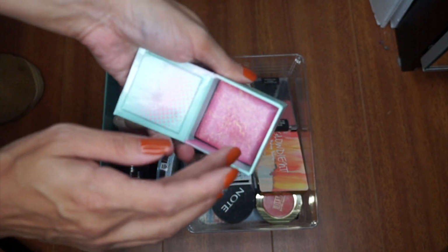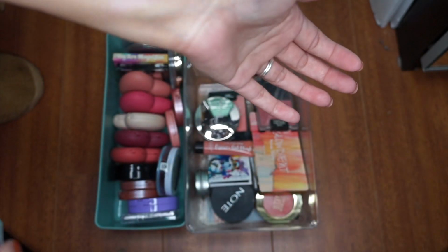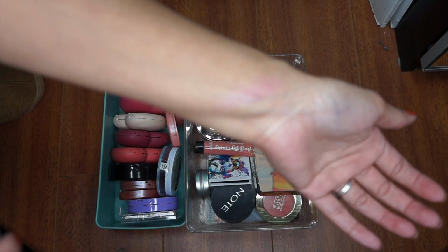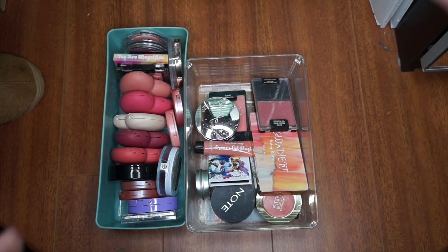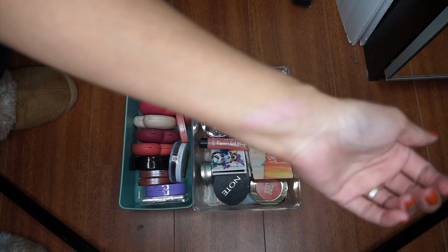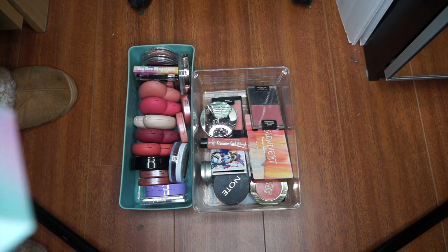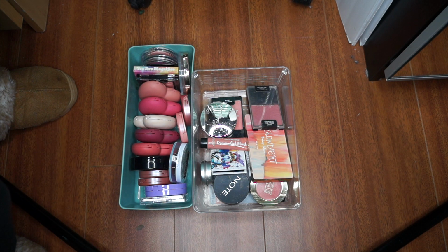And this blush here, it's a luminous blush. So you do definitely get the sheen with it, so you don't have to worry about a highlighter with this one. I'm not sure if it's coming off. This one I actually had found at Dollar Tree. But it's a pretty blush, but I honestly have not reached for it. So I'm gonna declutter that one.